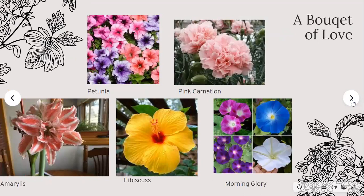And then maybe once they have progressed in their courtship, you will have a bouquet of love. So your amaryllis, which is the star-shaped one, that is splendid beauty. Oh, yes. And then the pink carnation means women's love. So I'm anticipating this being given from a man to a woman. Morning glory is affection. Hibiscus is delicate beauty. And then petunia, I found really interesting, is that your presence soothes me.